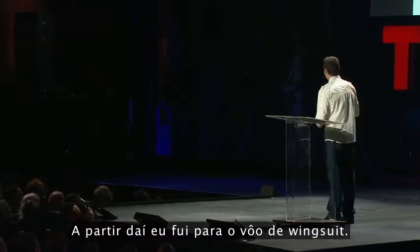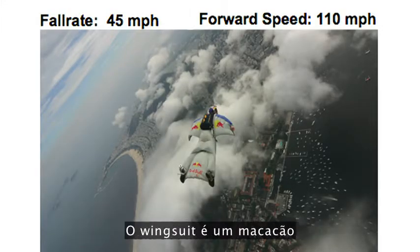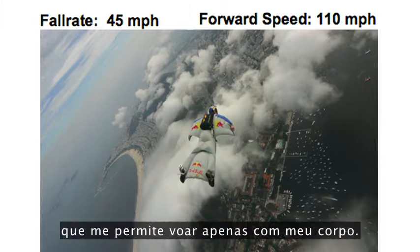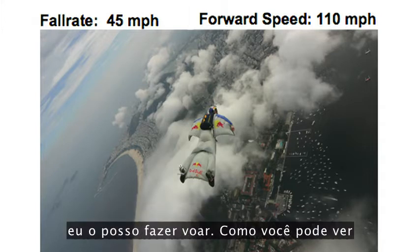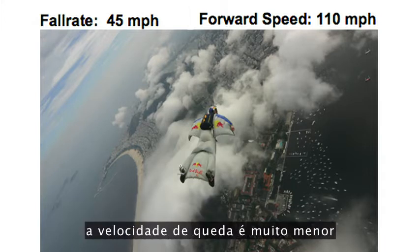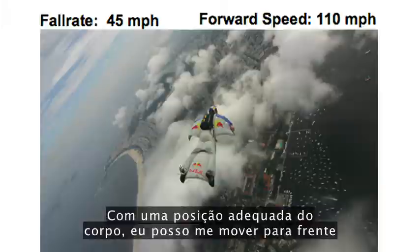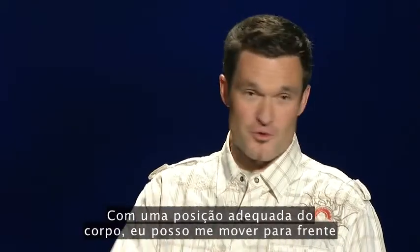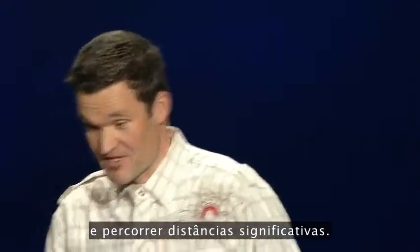And from there, I went on to wingsuit flying. Wingsuit flying is a suit that I can make fly just only with my body. If I put some tension on my body, tension on my suit, I can make it fly. And as you see, the fall rate is much, much slower because of the bigger surface. With a proper body position, I'm able to really move forward to gain quite some distance.